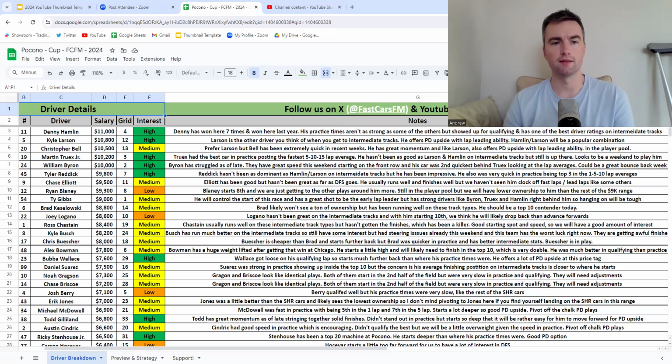Byron starts second. He's struggled as of late, really hasn't had the speed. But they're starting on the front row. His car was second quickest, however, in practice behind Truex. Looking at the lap averages, could be a really good bounce back week for him. Just barely missed out on the pole. He's more expensive than Gibbs, but there's a good chance he could go ahead and be that lap leader.